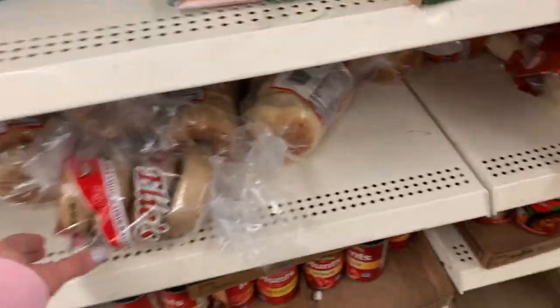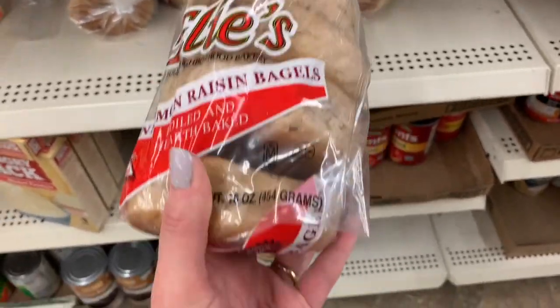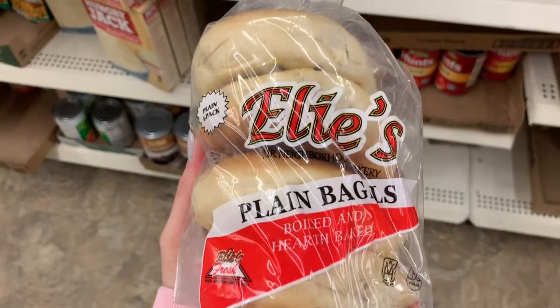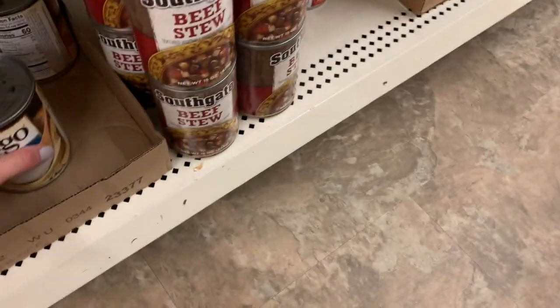Bagels are back, you guys. My store doesn't always have bagels. Boiled and hearth baked. 4 super heavy bagels in a pack. This is 1 pound of bagels. We also have plain bagels. Those smell really good. We also have Prego in a can.